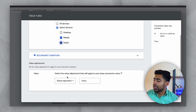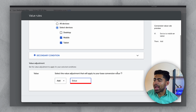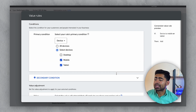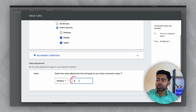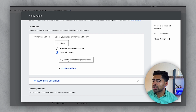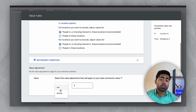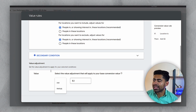Once you do that, you can come down here to the value section. You can add or multiply, and you can choose what you want to add. There are various things you can do, such as adding a bit more to the conversion value that comes from the mobile or tablet device, or multiplying the value itself by like 2 times, because you think of those as twice as valuable. But the reality is you can do a lot of different things, like audience segments, location even. If you want to choose a specific location, you can do that right here, and increase the value of that sale from that given location or device, just from the second value adjustment section.